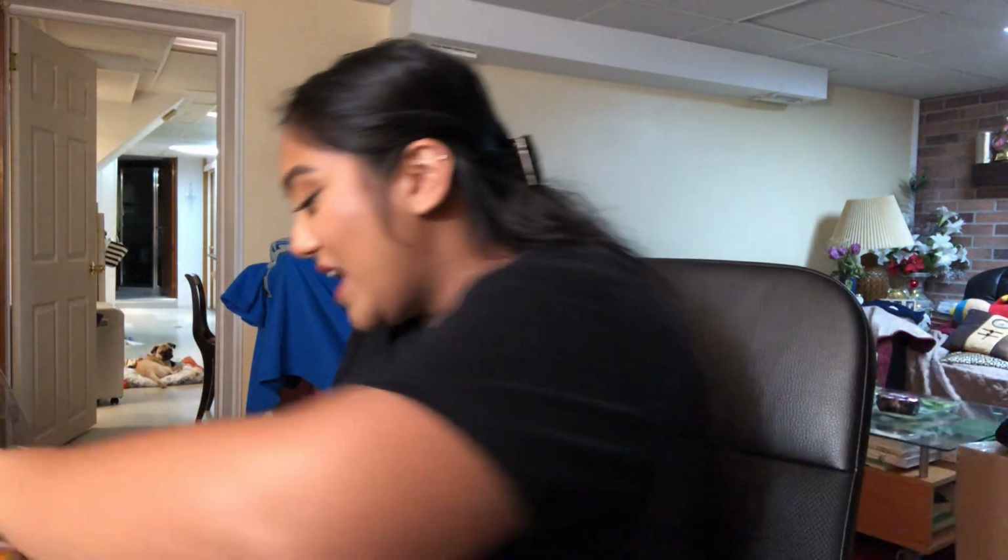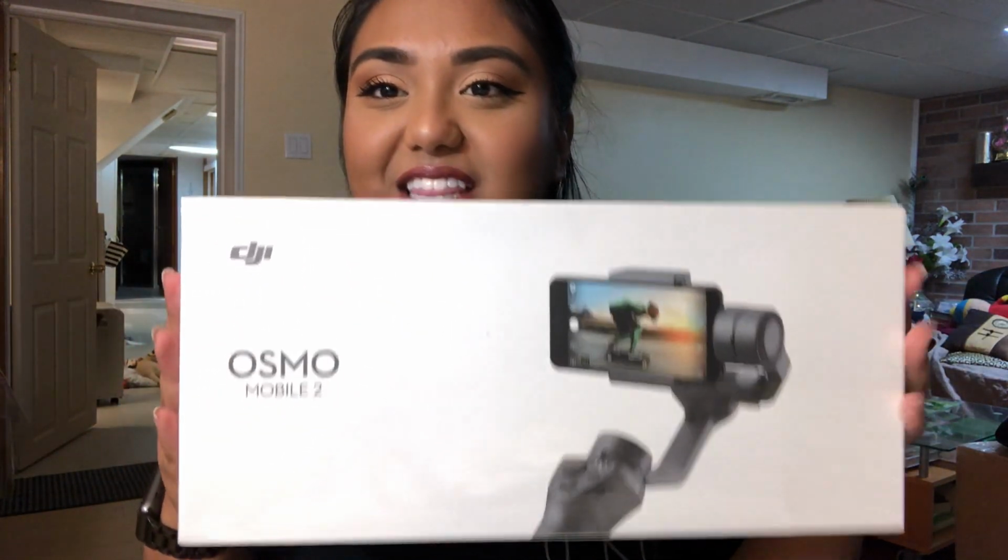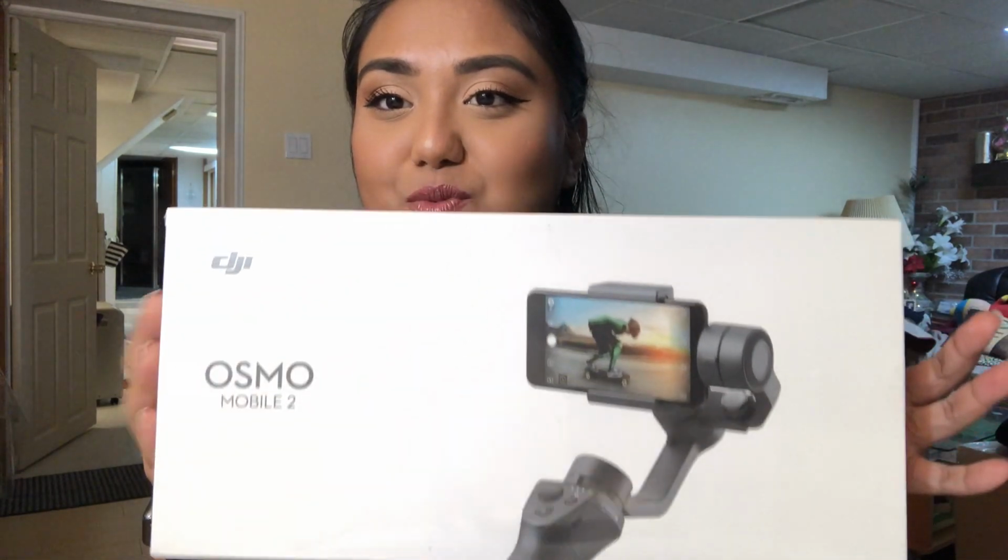As I was saying, we're going to the farm and I just thought that this would be a really, really cool tool to use for taking videos. Right now I'm just using a regular Manfrotto tripod. I ordered the DJI Osmo Mobile 2. I played with one at work and I had to get it.